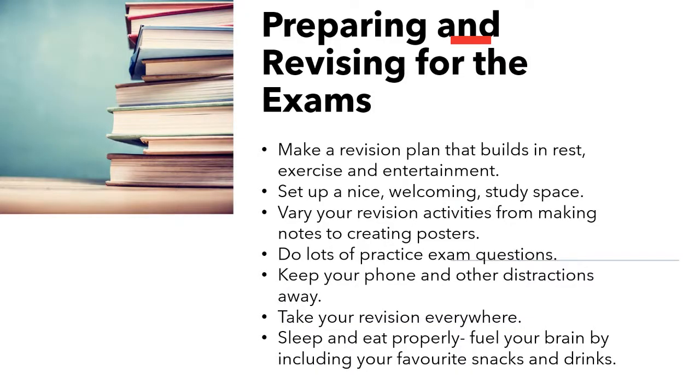Then in terms of tips for preparing and revising for the exams, we've encouraged students to make a revision plan that builds in rest, exercise and entertainment, as well as building in revision for both maths and English. It's really important for them to have a nice welcoming study space, somewhere where they can set up and be for the duration. And it's very important for them to vary their revision activities from making notes to creating posters, so they're really getting a rich wealth of different activities.